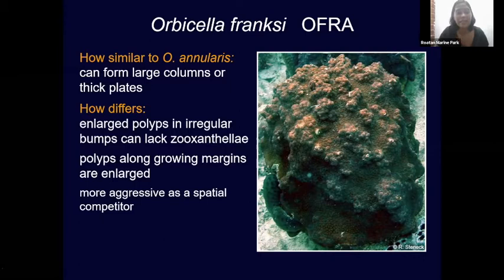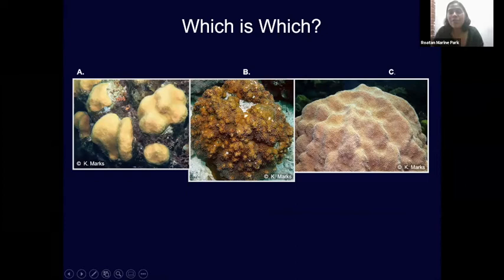All right, so now it's time for a poll. Take a look at these corals, and I will go ahead and launch a poll, and you will select what you think coral A is, coral B is, and coral C is. You should be seeing the poll on your screen. I'll give a few minutes so you can take a look at these corals and see if you can identify what code each coral is.